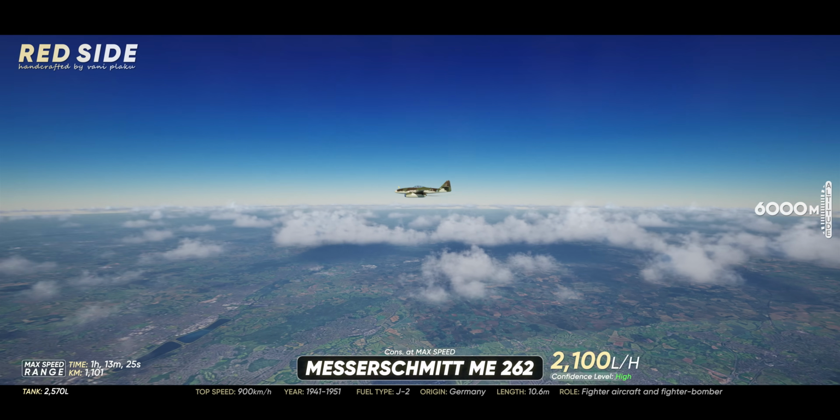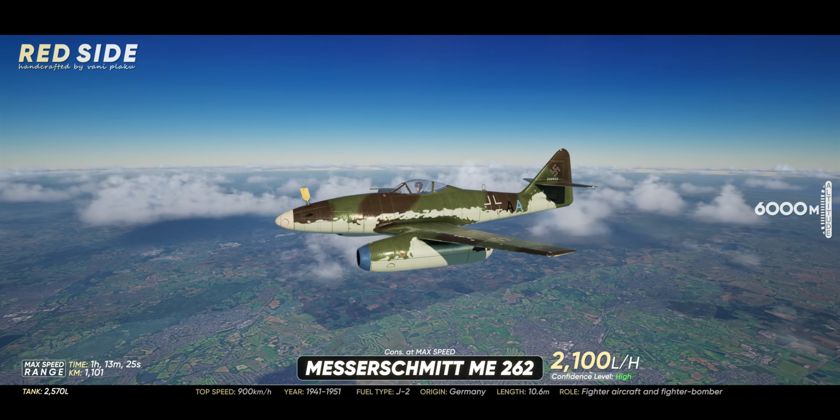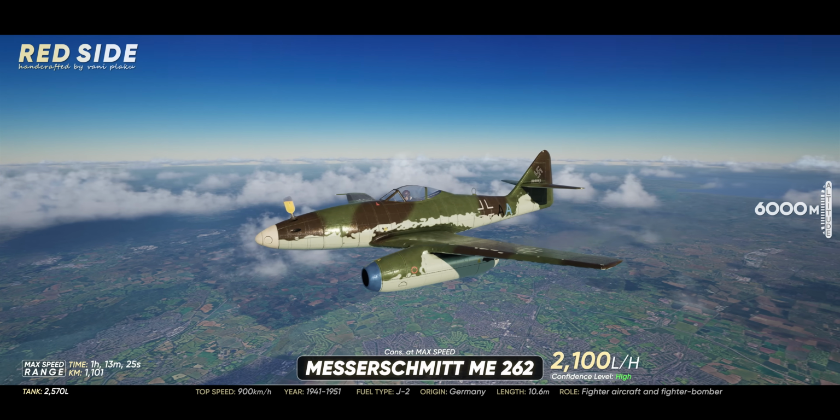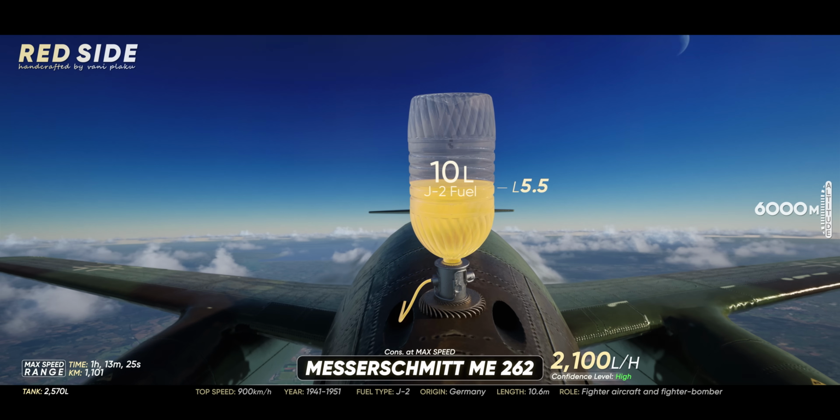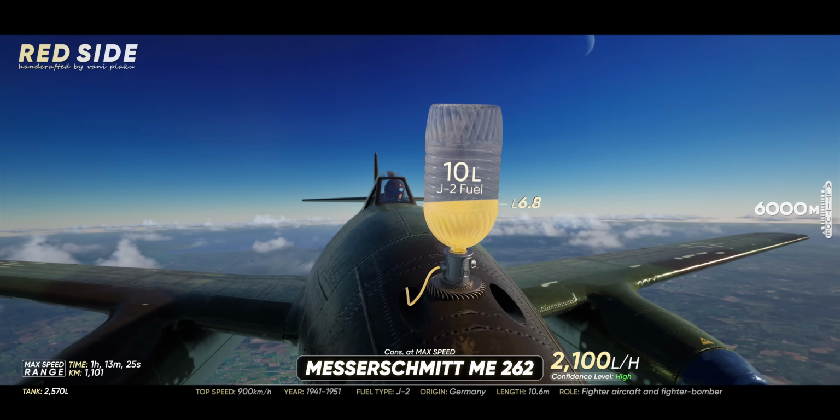The Messerschmitt Me-262 was the world's first operational jet fighter, used by Germany in World War II, consuming 2,100 liters of fuel per hour, or about 0.58 liters per second.